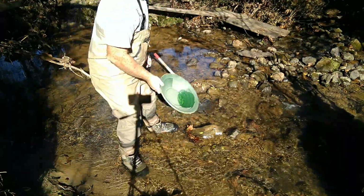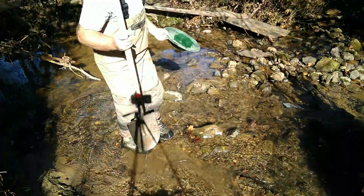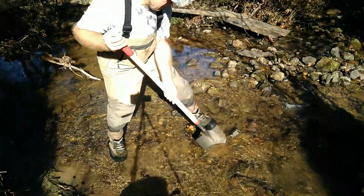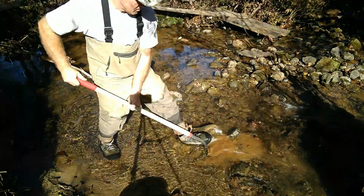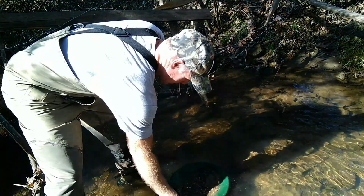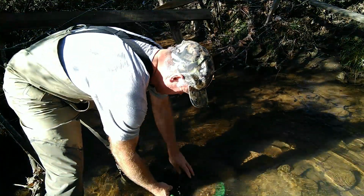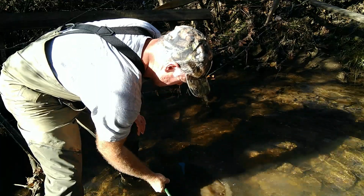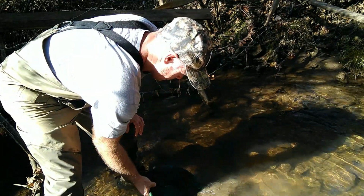Before I set up all my equipment, I want to make sure there is gold in the spot. I don't want to take that for granted. It's been about 15 minutes setting up my equipment. That is it right there. A teeny tiny piece, but at least I know there's a little bit of gold here for our setup.